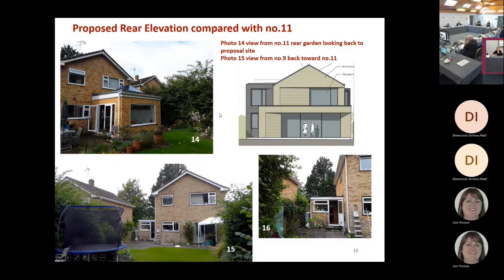These are rear elevation photos. Photo 14 was taken from the rear garden of the adjacent property, number 11, looking back toward the proposal site. This demonstrates existing hedges to the boundary, and a condition is proposed to protect and retain all boundary hedges. Photo 15 was taken from the rear garden of the proposal site. Due to the staggered position of the dwellings, the two-story element proposed along the side is within a similar line of number 11's rear elevation. Here, the two-story gable portion of the proposed extension will come out a further 1 meter.